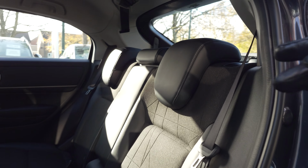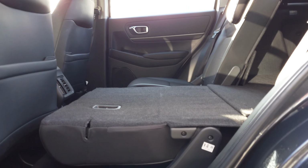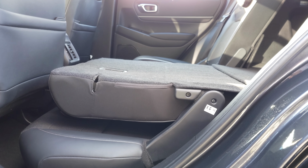The seats do also fold 60-40, and they take good advantage of all that extra space in the footwell, because as you'll see, once they're folded down, it's completely flat.